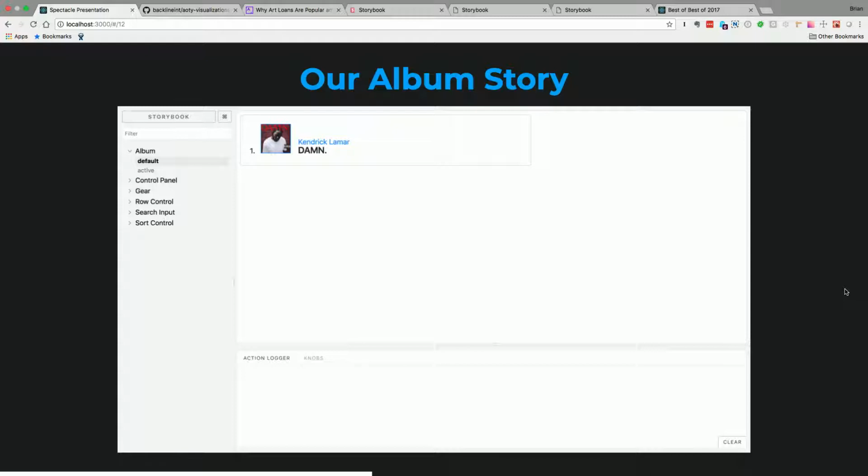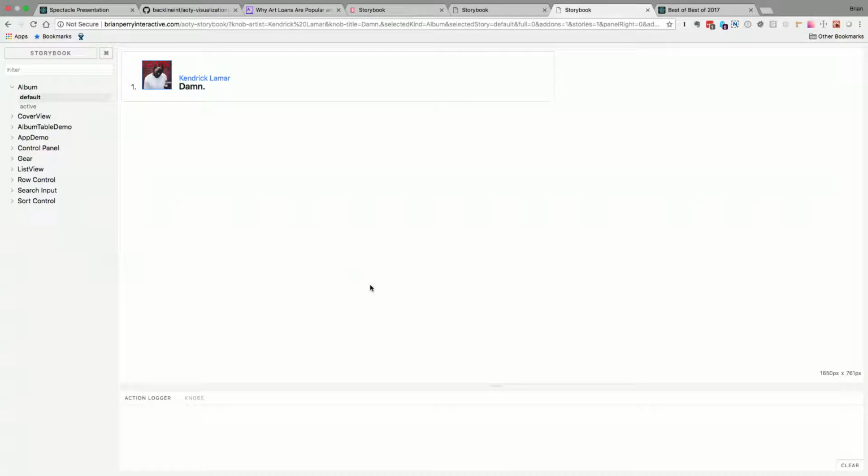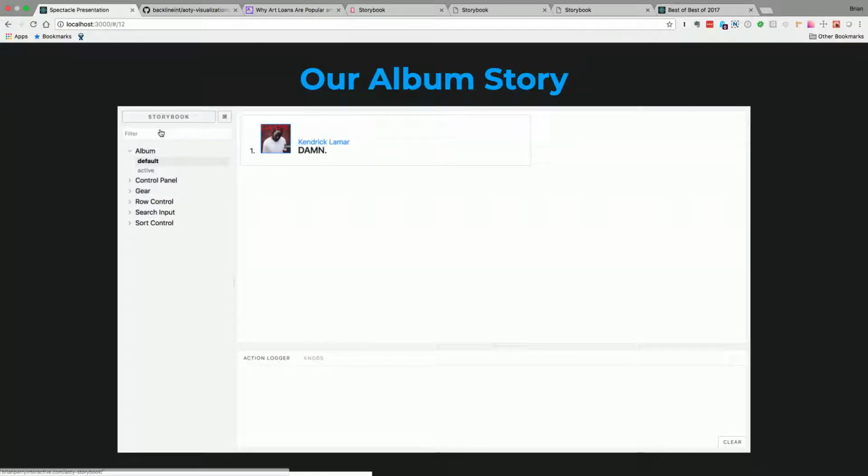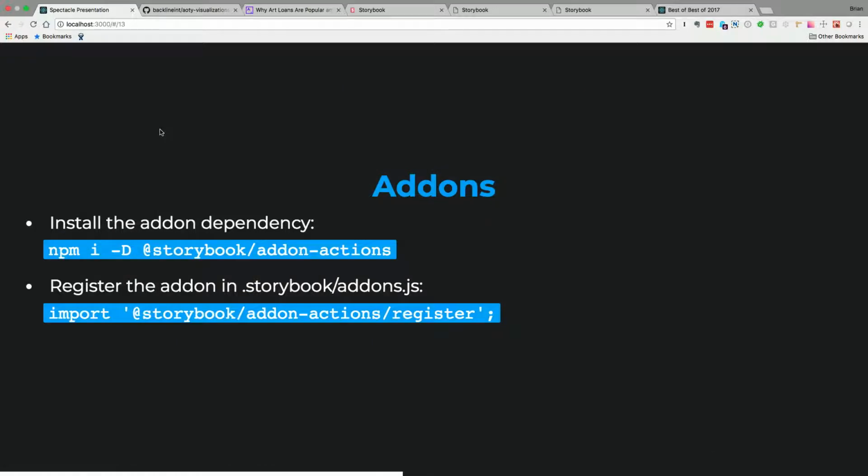So this is what it looks like in Storybook, and we can actually just jump over there and see it. It's the same exact component, just rendered in Storybook. I hover over it, and I see the hover state. We've got the default one, and then this is what it looks like when it's active. It just has a bit of a border around it. Great. So now let's start looking at some of the add-ons that we saw before and how we can incorporate those into a component like this.